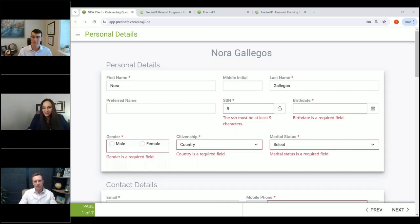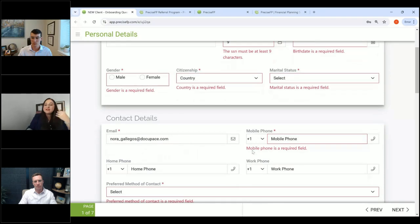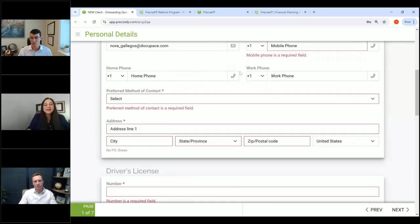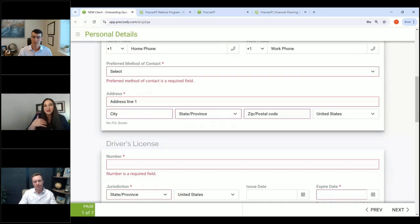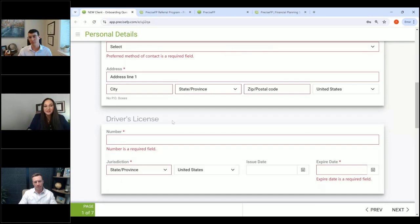All right, now we'll scroll down. We'll notice a lot of the fields are mandatory. It looks like those might be coordinating with the items that you guys need to eliminate NIGOs and make sure you can open up an account successfully. Yep.